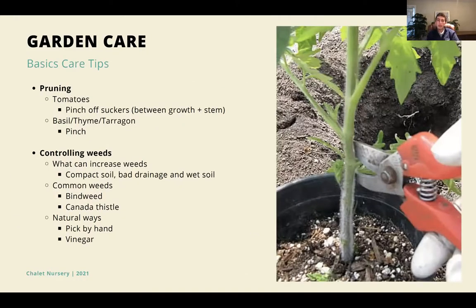Moving into some basic gardening care. Touching on pruning again, tomatoes are pretty easy to prune. In the picture here, I'm not sure if you can see my cursor, but you have the tomatoes, you have the stem, and then you have growths shooting off to the left and right sides, with leaves on the end. The section between the growth and the stem, right in this little spot, these little suckers here, you want to prune those off so they don't promote new branches. You just pinch those off.